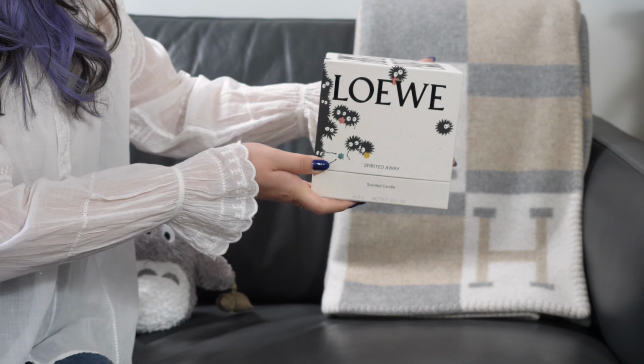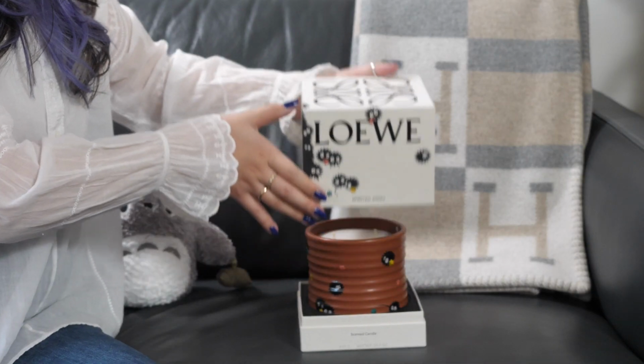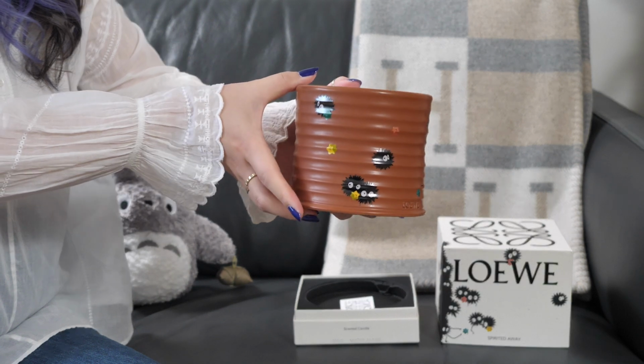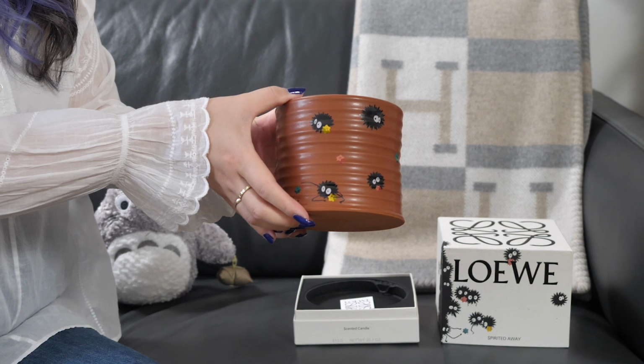And then we were practically on our way out, but then we saw something else, so we decided to purchase one more item from the collection. And that's the one home item that we picked up. It is the candle from the collection.